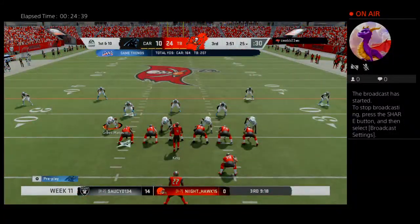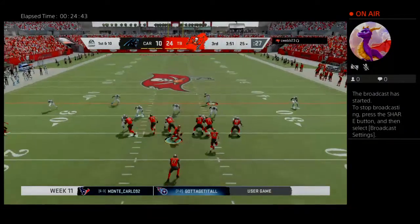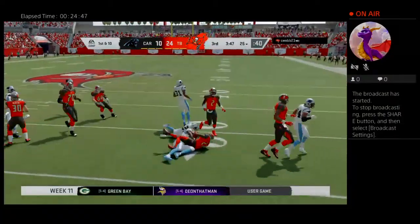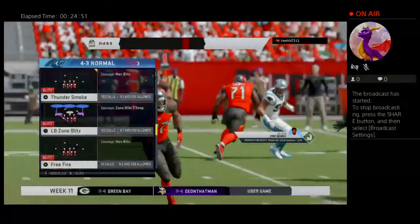The Tampa offense ready to get their drive started. They'll start the drive with a carry by Jones. And not much to speak of. Call it a 1-yard gain up to the 26.